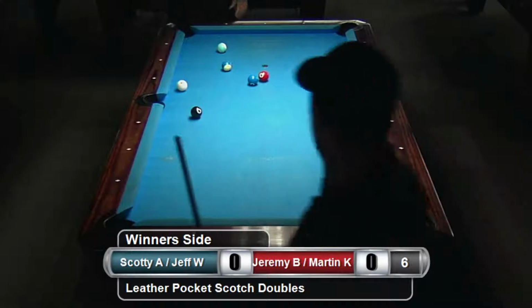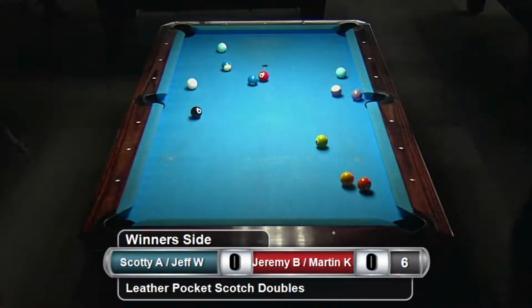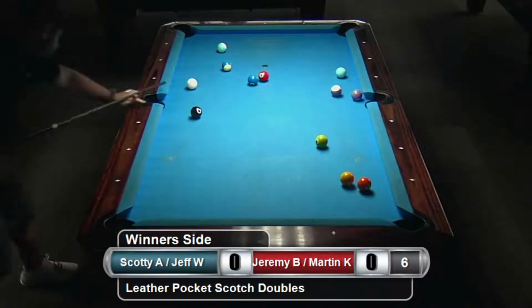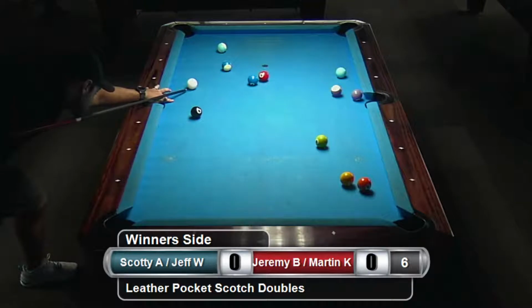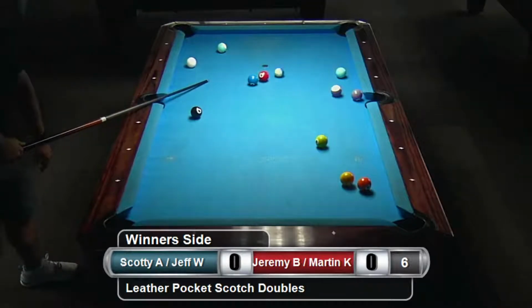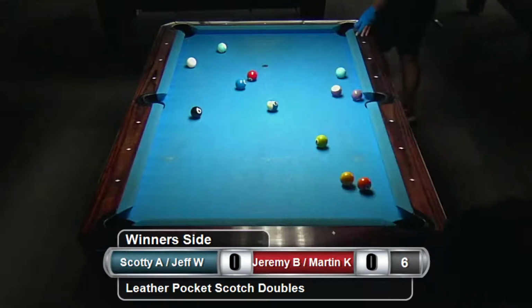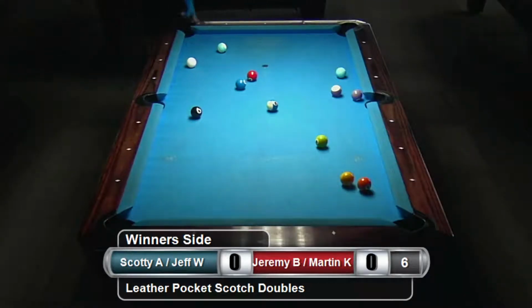Great punch. Good shape on the 10. What are they going to do with that 12 ball? That 12 ball does not go to either right corners. Just going to let Jeff and Scotty figure it out.